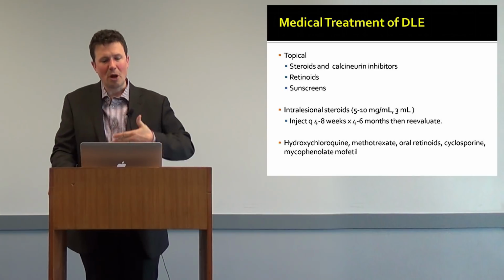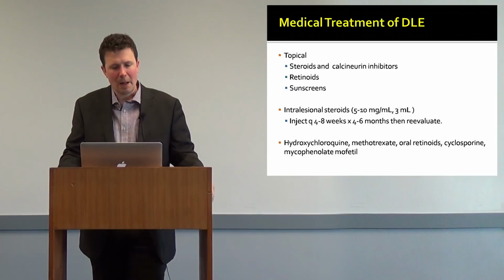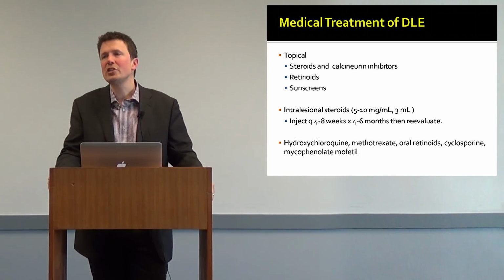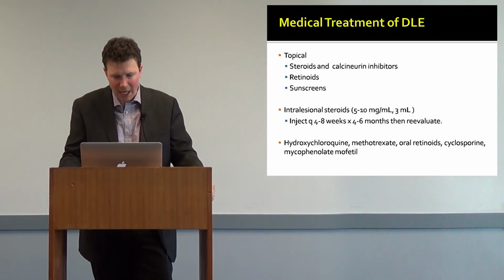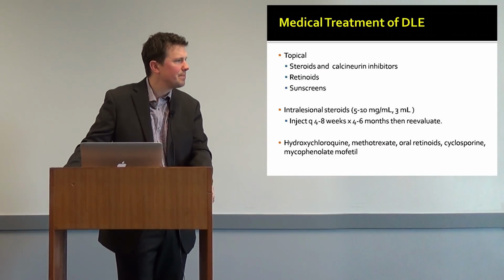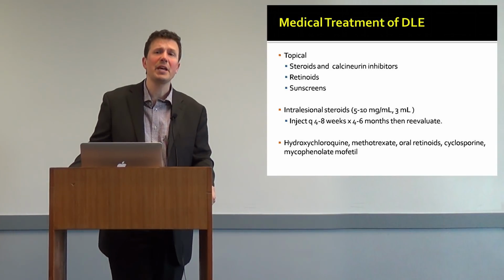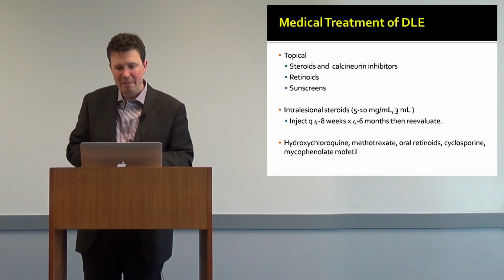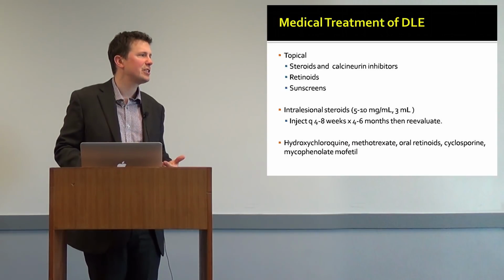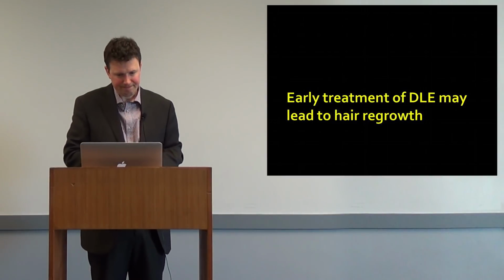And so one can consider topical steroids, topical calcineurin inhibitors, the use of retinoids, and one should consider the use of sunscreens in this group. Steroid injections can be very helpful in discoid lupus of the scalp, and one should consider systemic agents such as hydroxychloroquine, which can be one of the number one agents to consider as a systemic agent, along with methotrexate in the management of discoid lupus. Of course, any anti-lymphocytic agent can potentially help discoid lupus, and early regrowth is possible.